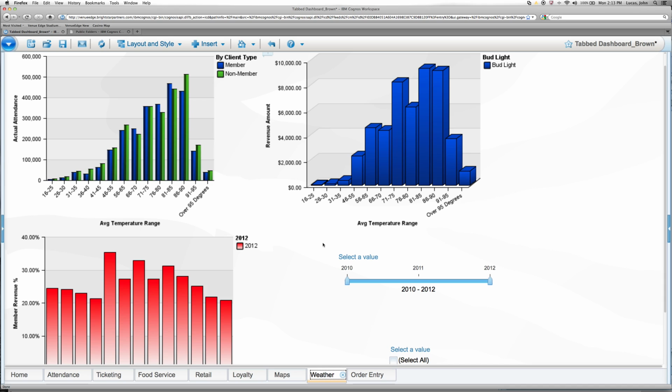Or taking that a step further, optimizing inventory decisions. If your food service concessionaire or whatever can make highly optimized decisions on product inventory and things like that based on historical trends and revenue and weather. So that's a quick overview of some of the dashboarding capabilities in Cognos.